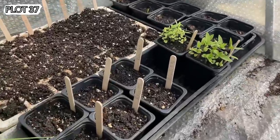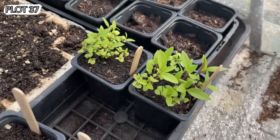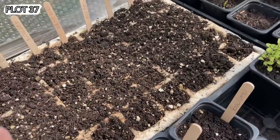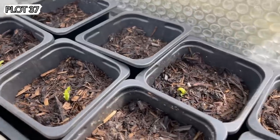Have a look at these. Okay, so this is the Thai basil, which came up just fine. Obviously that's the current state of the new basil, but look at this. Ooh, look at that, we have chickpeas. Woo! Yeah, we have chickpeas. It's quite exciting. Man, it's hot in here.